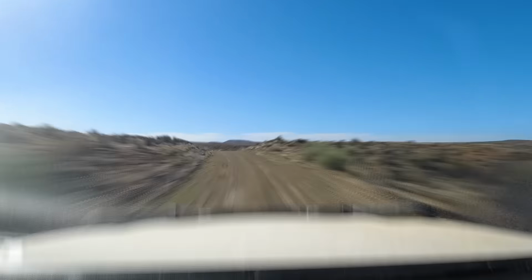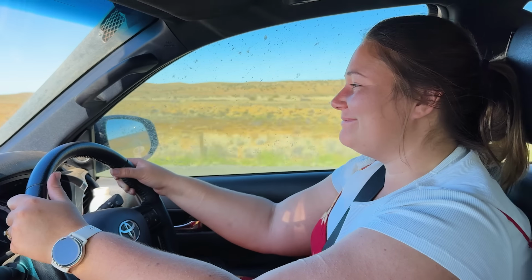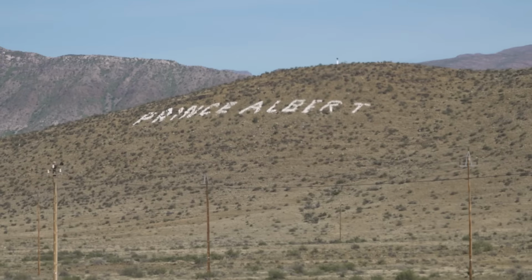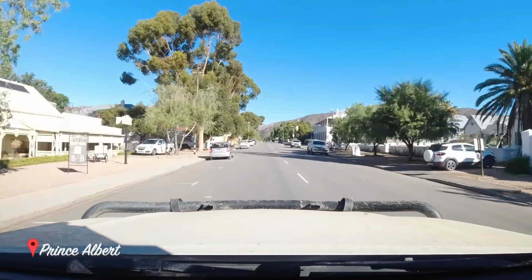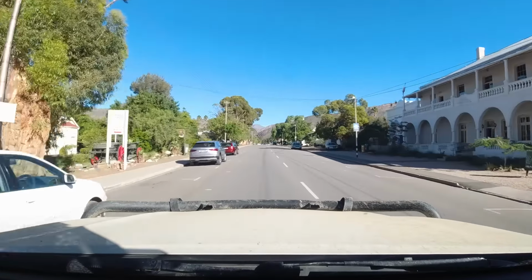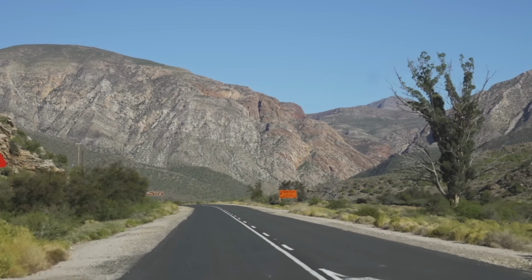This unnamed road, which was actually in pretty good condition, joined onto the N1 near the Prince Albert Road turnoff, and we soon found ourselves pulling up to Prince Albert, a small but very lively town in the middle of nowhere. Prince Albert seems sort of out of place for a Karoo town, but it's the gateway to the famous Swartberg Pass, so I'm sure that helps to attract tourists.